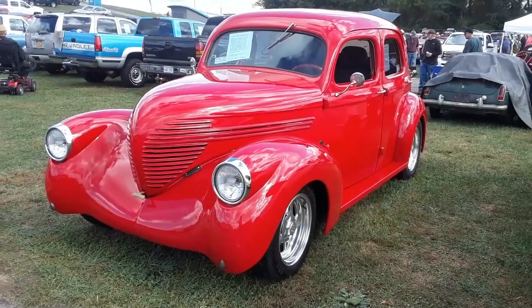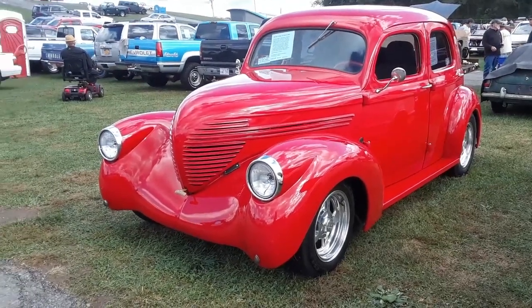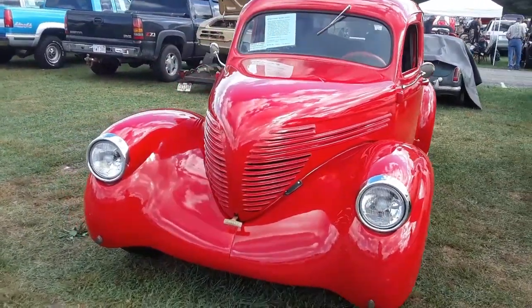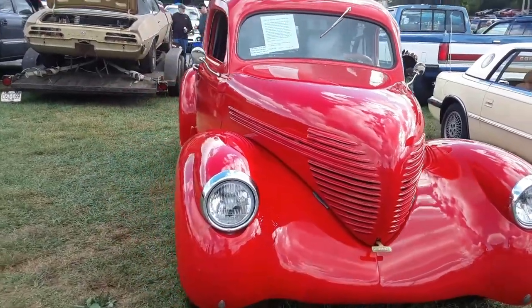This is Pam from NortheastWheelsEvents.com at the 2019 Fall Carlisle. We're going to do a little bit of shopping here in the car corral. This 37 Willys, of course, caught my eye. How could it not? This is an all-steel car, no glass, which is nice.